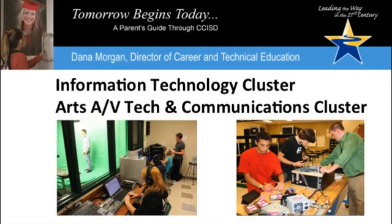Another cluster area for the business and industry endorsement is information technology and arts, AV, and communications. This is a very diverse cluster. It goes all the way from the picture to your right here, which is our computer maintenance and technician program. You can actually take courses where you learn how to build computers. You learn how to fix computers.